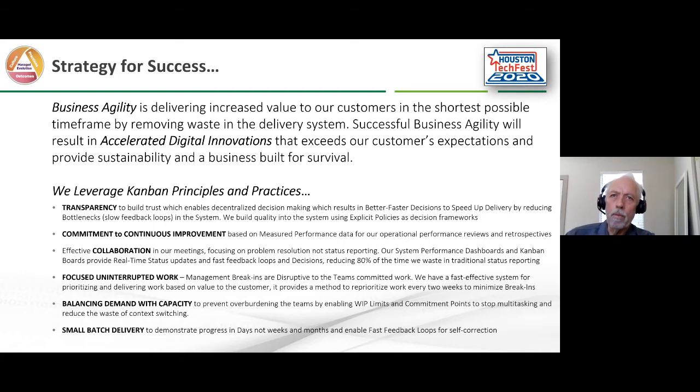And so that helped with the transparency, not only of the work and the status of the work, but how we work as well. Commitment to continuous improvement. So we measure everything in our Kanban systems, and that allows us to try an experiment and see the impact of that. And so we have built our cadences or meetings such that they're driven with those performance measures. Each of our performance review meetings uses dashboards and our system lead time and cycle time to make decisive action about how to improve the system.